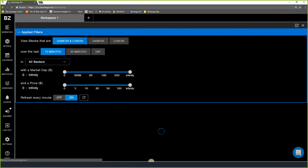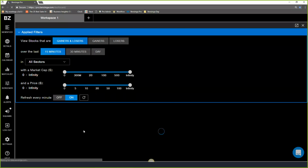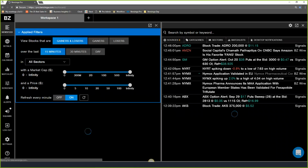But if you know what a screener is, I can at least walk you through it. This should be working in a few minutes, but we don't really have a ton of time here, so let me just walk you through this really quick. So how I use the screener to think about this: Mike just opened a news feed over on the right. We still got the screener over on the left.